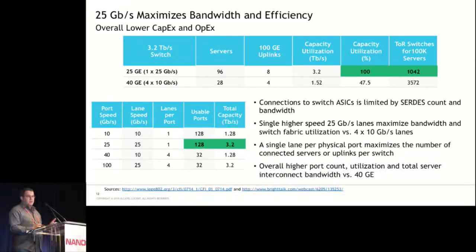If we had to do that with 10 gig signaling and using 40 gig, then we would get much less capacity. And the interesting thing is, if you just use an example of a 100,000 server data center network, the number of top-of-rack switches that you need is dramatically less if we use 25 gig. You can also look at different math, which is the table on the bottom. If you use a 10 gig speed, a 25 and 40 and 100, you can see that the 25 and 100 gig based on 25 gig signaling is the most efficient, and that's the one that gives us full utilization of the 3.2 terabit chip.